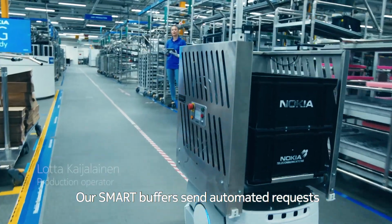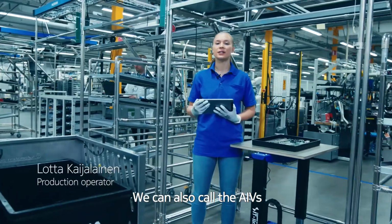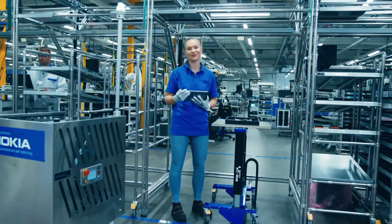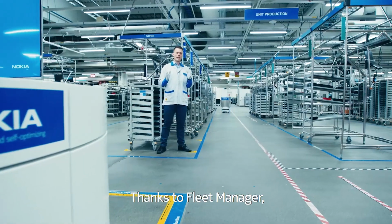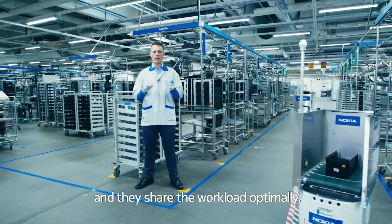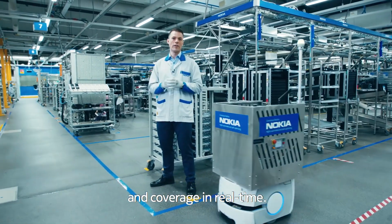Our smart buffers send automated requests to the AIVs based on sensors. We can also call the AIVs to the production line when needed by pressing a button that is connected to the private LTE. Hello there. Well, hello to you. Thanks to a fleet manager, the AIVs work in a smart swarm. They are never in each other's way and they share the workload optimally. The AIVs can also monitor the network capacity and coverage in real time.